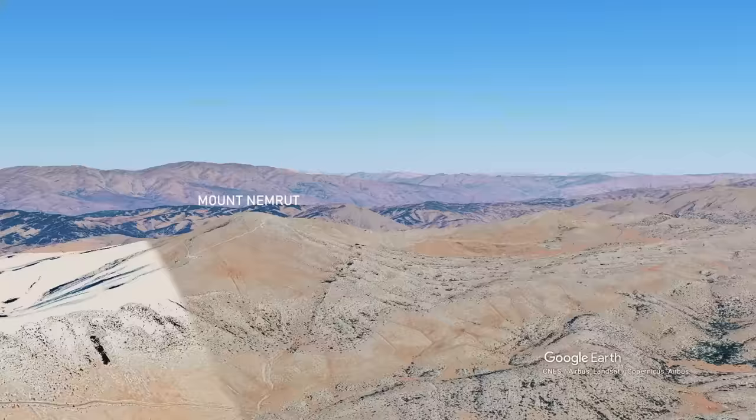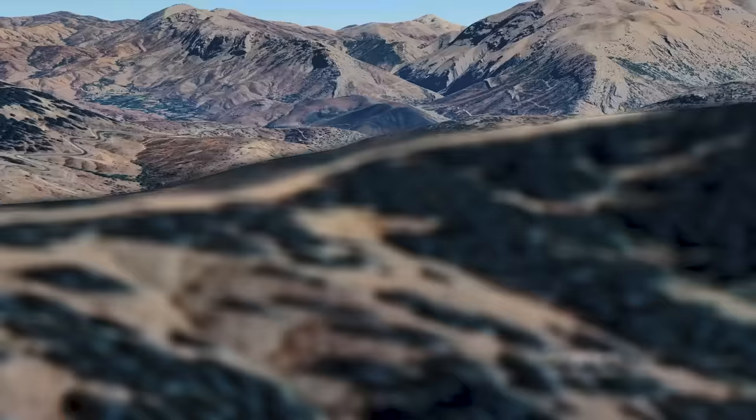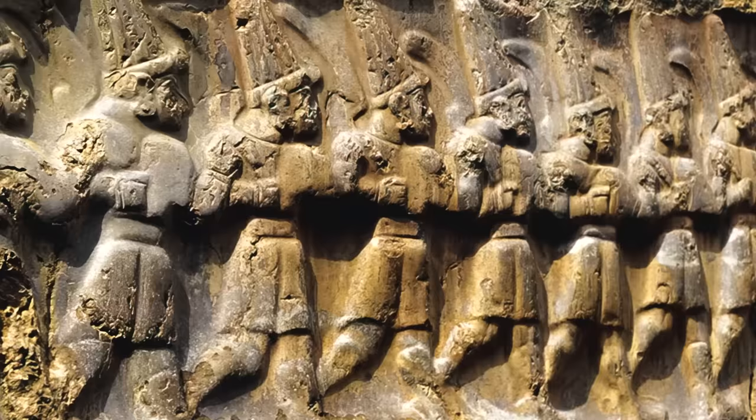Mount Nemrut has been inhabited by humans for thousands of years. Because of its position in the Fertile Crescent, it has played host to countless civilizations throughout time. Some of the oldest people that we know of to have inhabited these mountains were the Hittites, which some of you may remember from your history books as being one of the first civilizations to discover and produce iron.